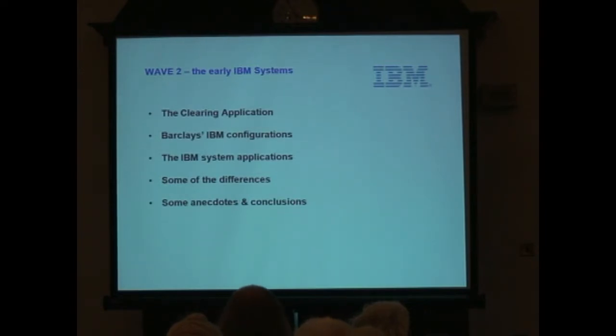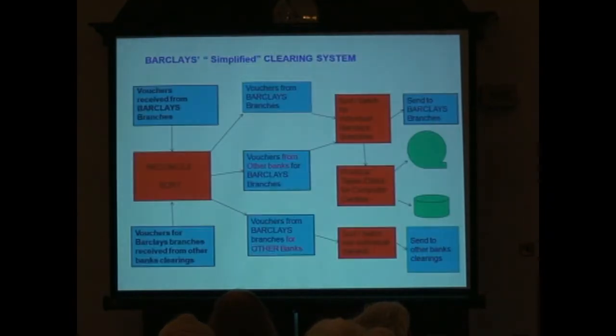And I'll tell you a little bit about the clearing, a little bit about some of the IBM systems that we had, and some of the differences that occurred, and again a few anecdotes and conclusions. How are we doing? Not. We're going to have to move.